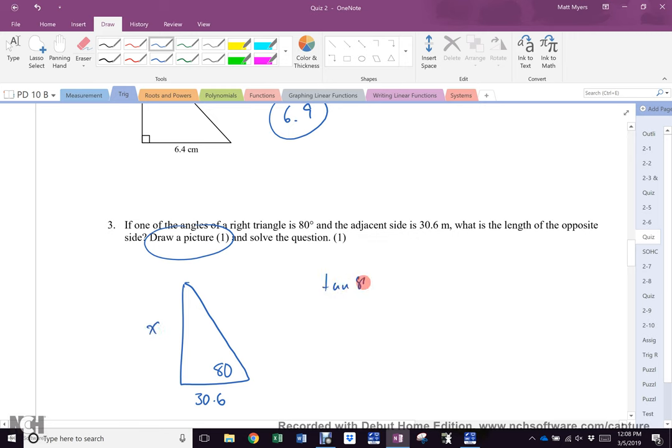Tan 80 equals x over 30.6. 30.6 times tan 80 equals x. X equals 173.54. I will, of course, accept 173.5. That was worth 2 marks there.